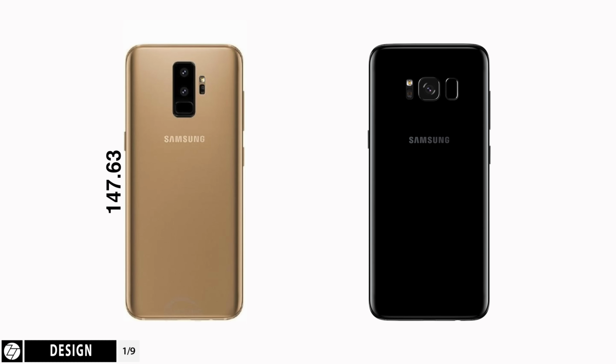And when it comes to the actual dimensions, the S9 measures in at 147 by 58 by 8.41 millimeters, while the S8 measured in at 148.9 by 68 by 8 millimeters. So interesting enough, these are the actual dimensions. The S9 is going to be both shorter, less wide, but also thicker by 0.41 millimeters than the S8.